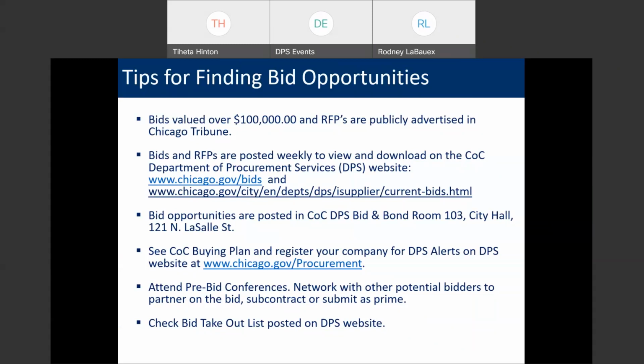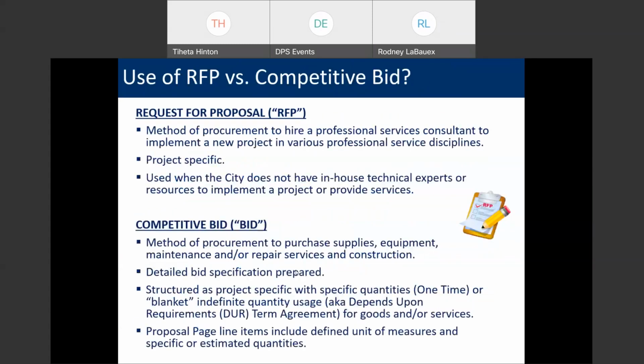Okay. Use of RFPs versus competitive bids. Request for proposals: a method of procurement to hire a professional services consultant to implement a new project in various professional service disciplines. So an RFP is used when we're looking for an expert in a certain area.